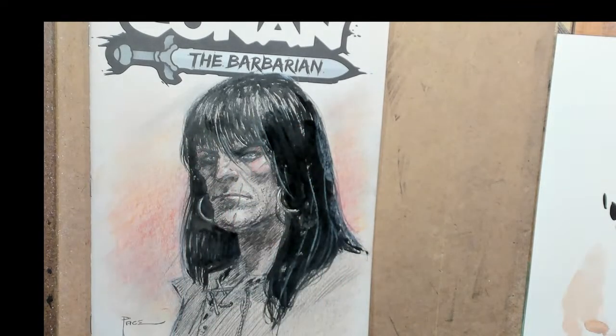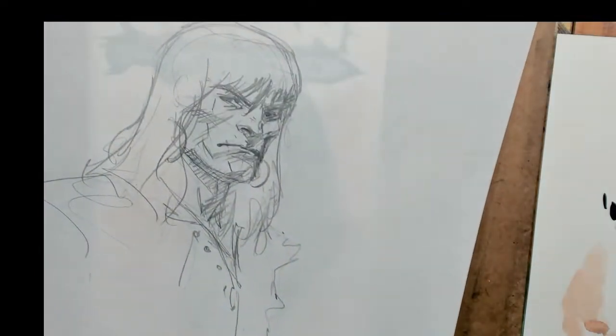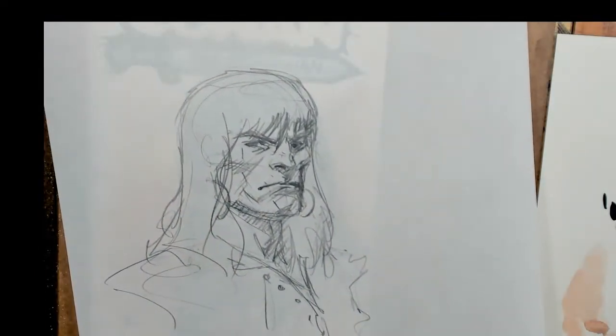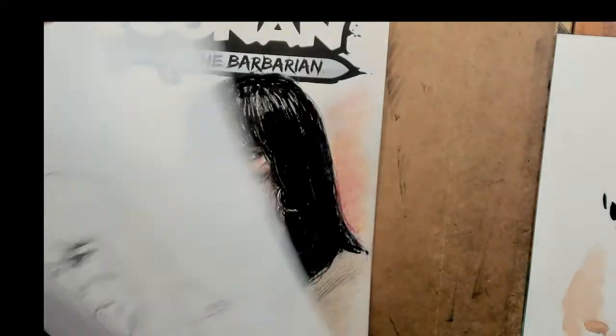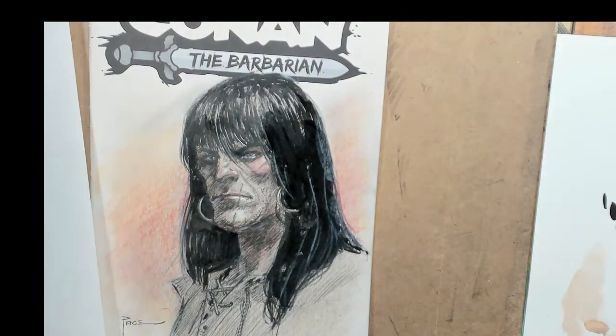This is a quick take on Conan. There's going to be a lot more Conan for me in the near future. Oh, here's the initial sketch. So what I did is I drew that and I flipped it and then I transferred it quickly with the pen. And that's how I ended up with that.